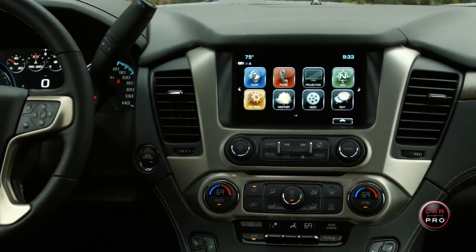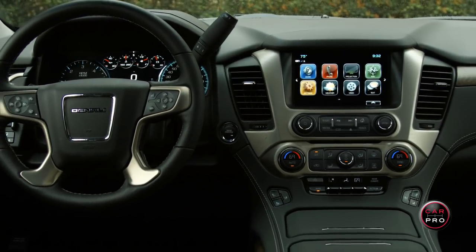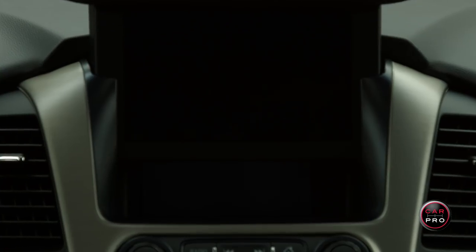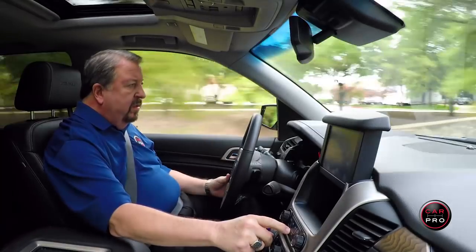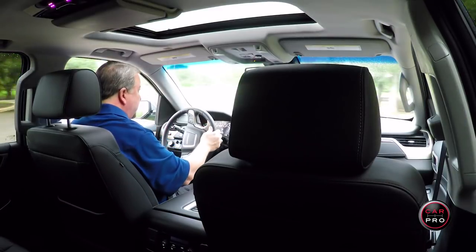It has Wi-Fi, HD radio, and Sirius XM. This screen also serves as the rear camera with rear cross alert, and there's a hidden compartment behind the screen. There's a ton of leg and headroom for all passengers in the Yukon.